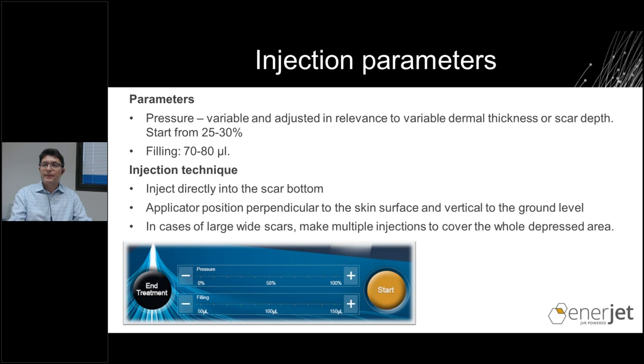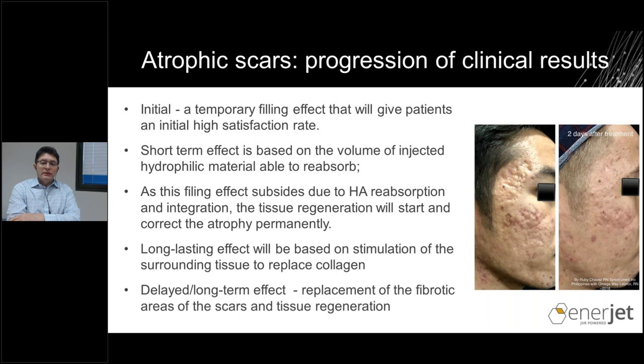The clinical results can be observed as some initial reaction that can be achieved immediately after the treatment, and also they can evolve into more deferred results that come as a result of the regeneration process that you start with the micro trauma or trauma that you created in the scar tissue.